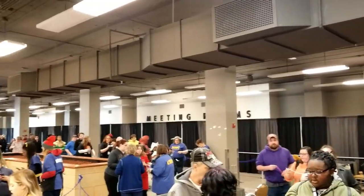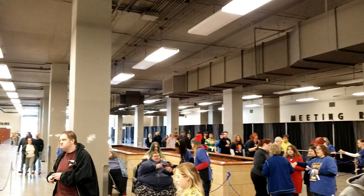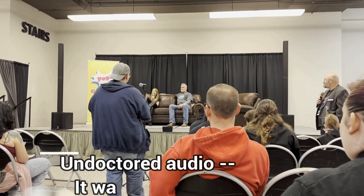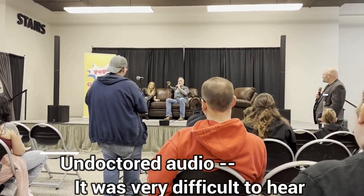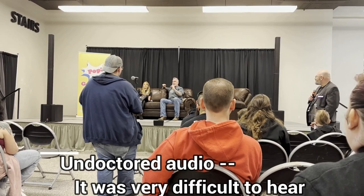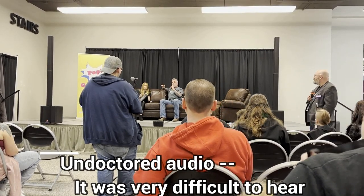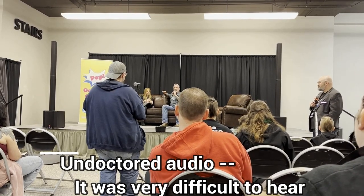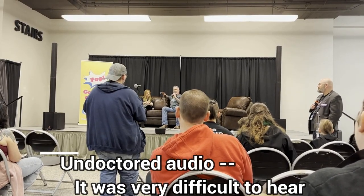Now, one of those weird spaces is actually where they had the entryway set up. That's a pretty large area anyway, and they had it mostly sectioned off for lines to come in. But the really weird thing was that behind a curtained wall is where they had the stage set up for the panels. When you have all those people coming in to get into the show, it made it a little harder to hear some of the panels. If you weren't in the first couple of rows, it became harder to hear.